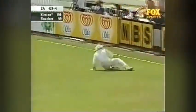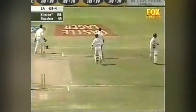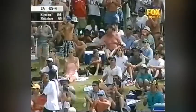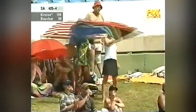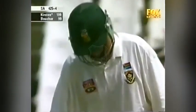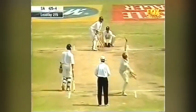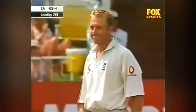That's away fine. The race is on. Silverwood denies Kirsten this time. He's on 199. Bouch is on 99. 425 for 4. So it's Adams to Kirsten. Kirsten on 199. There he goes. 200 for Gary Kirsten.